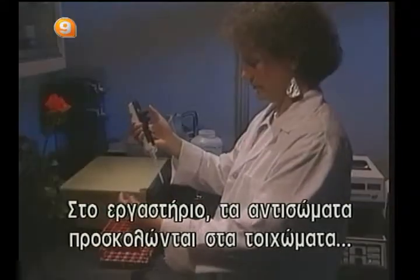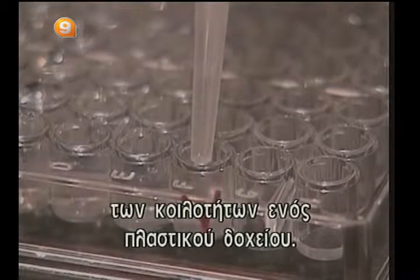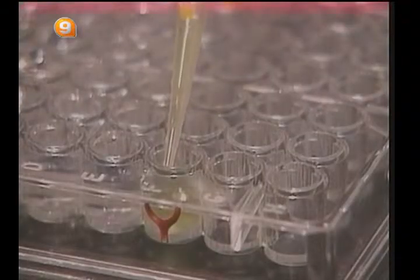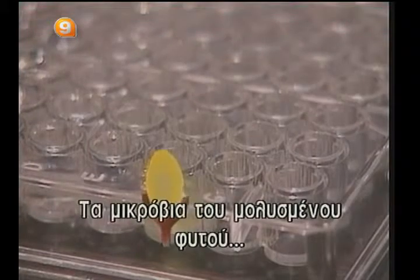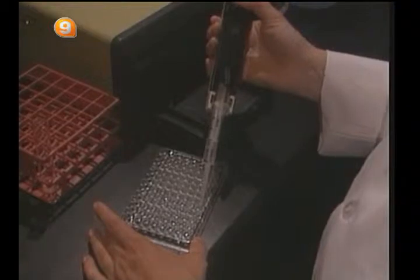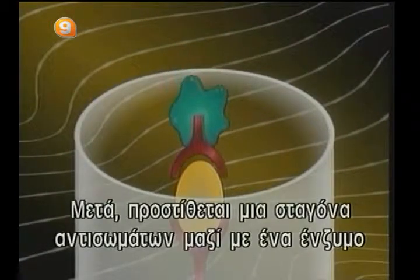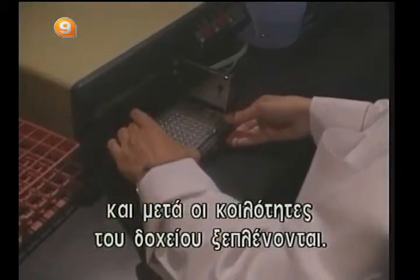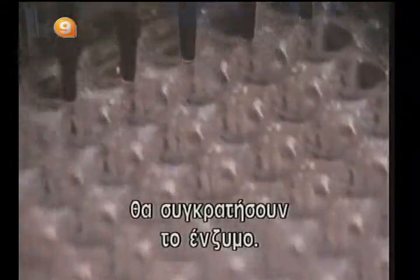In the laboratory, the antibodies are attached to the walls of cavities in a plastic plate. An extract of crushed plant is placed in them. The microbes in an extract of an infected plant will be retained by the antibodies. Another drop of antibodies bonded to an enzyme is added, after which the cavities are washed. Only the cavities containing the microbes will hold the enzyme.